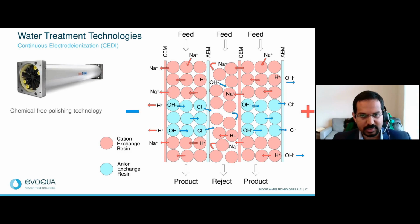One of the membranes will let the positive ions go through, but not the negative ions. So what happens is one of these channels gets concentrated while the other gets diluted, and the ion exchange beads in there provide high enough conductance in the water to allow for the ion transport. The electrodes make H plus and OH minus ions that allow the regeneration of the resin bead in situ. So this doesn't require additional chemicals for regenerating the resin beads. It happens within the process.